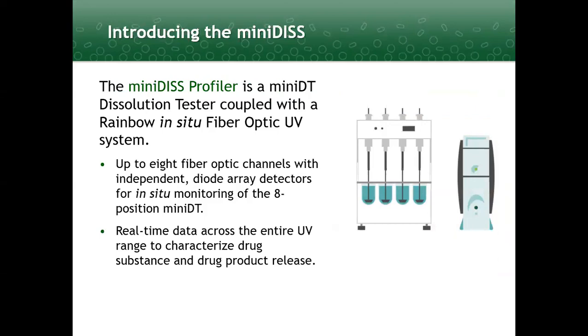The miniDISS Profiler is this miniDT dissolution tester coupled with a Rainbow fiber optic. The Rainbow is available in configurations from the full 8-channel fiber optic to a 4-channel system. And these are independent diode arrays for in situ monitoring. The Rainbow dynamic dissolution monitor provides and characterizes the drug product release profile across time.